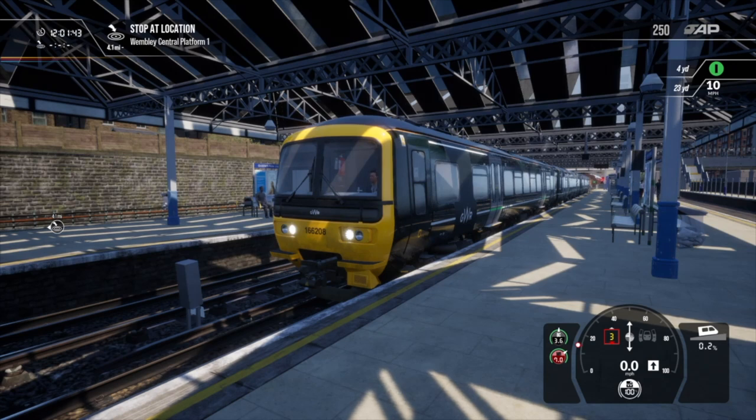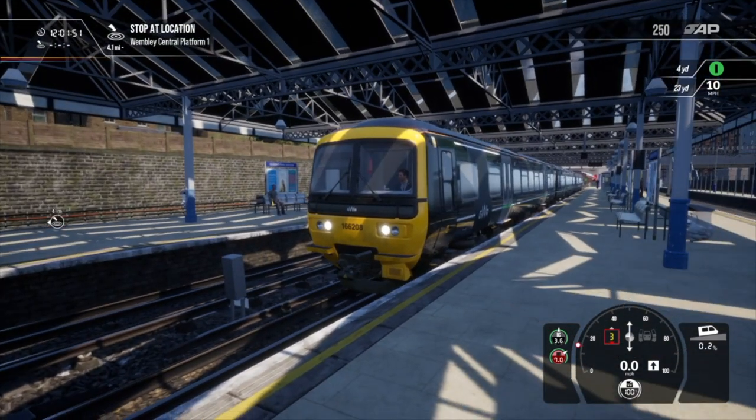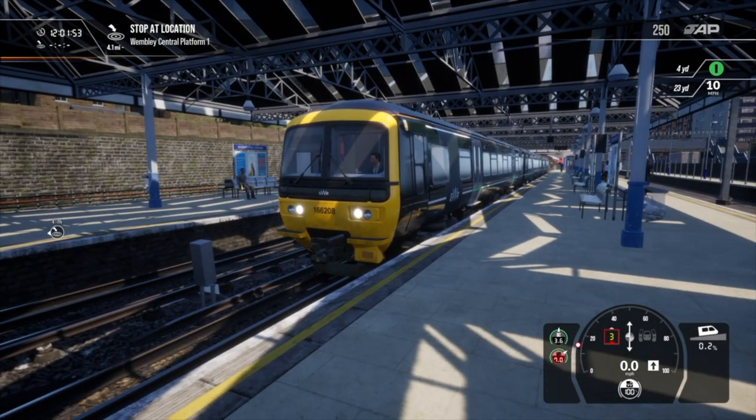Because we need these 166 turbos. We need these trains to go on the tracks because there is no electrification, it's out of order. So, yes. That's what we want to do.